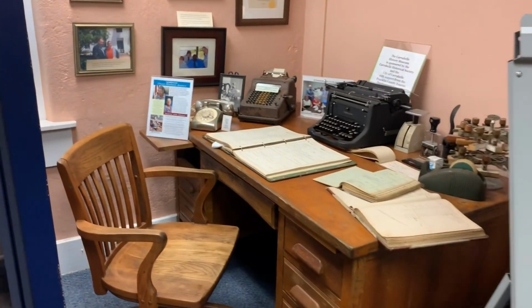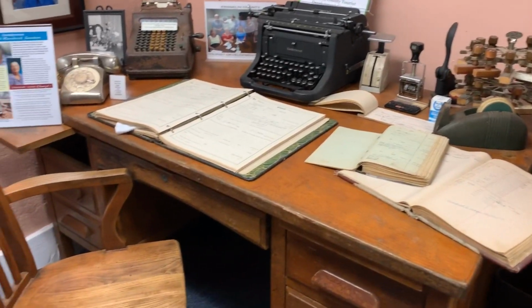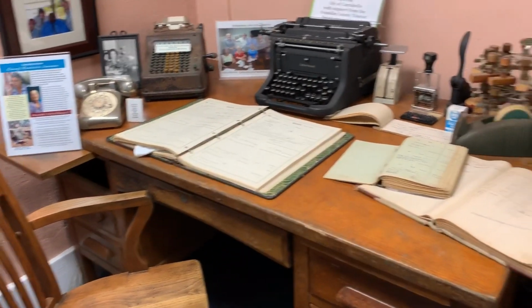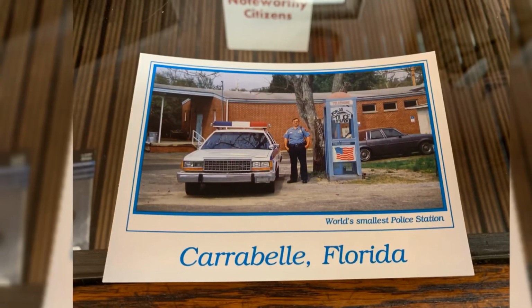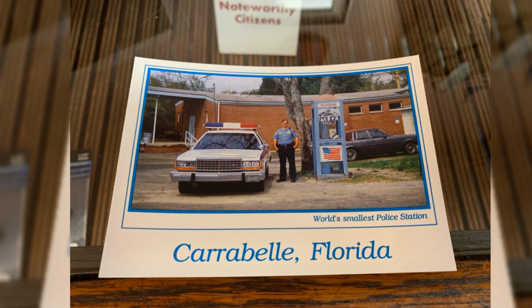It's attracted a lot of attention for the town, so as we finish up here at the museum, I want to head over to the corner where police used to use a phone booth to take this small town's rare emergency phone calls and stay out of the rain.